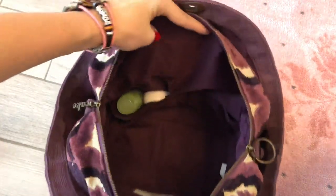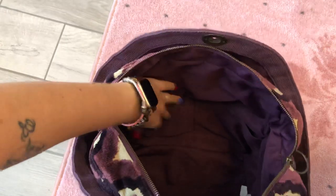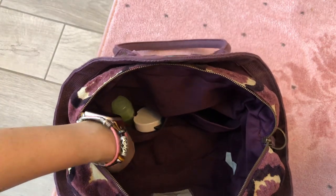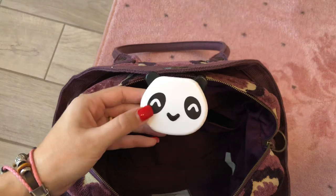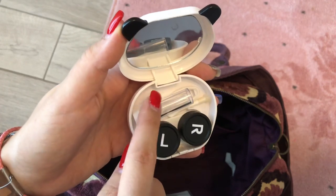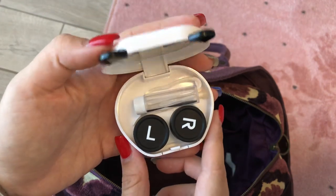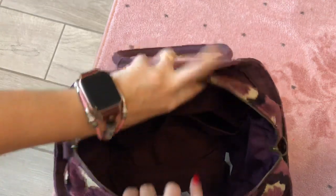Okay, then inside here on this side, as you can see, there's a small pocket. We have two pockets. So this one is empty because the bag was packed so full. But inside here, I have a deodorant. And this one is a small box for my contact lenses. As you can see, there's a little mirror, and then this one is the container for your saline, and here is for the eye contact lenses. This is absolutely cute, and I got it from Amazon. Okay, so this was this side.